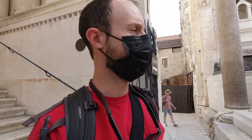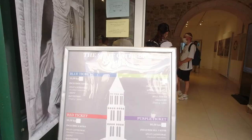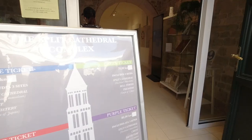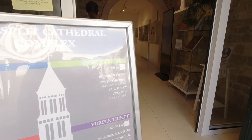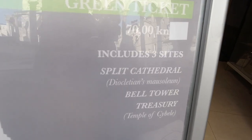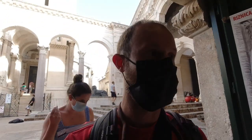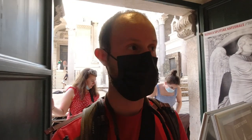Which I think is, oh, there it is, I see it. The cheapest one here, which I think is 50 kuna. Oh, I have to get the one for 70 kuna to go up in the bell tower. See that? Yeah, so I have to get one for 70 kuna to climb the tower. The cheaper ones, the 50 and 60 kuna prices don't include the tower.